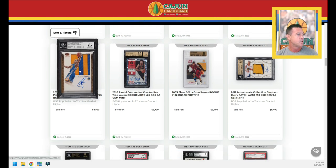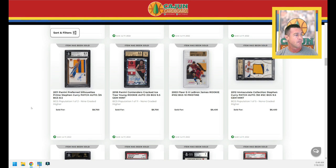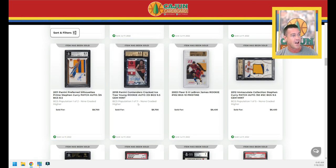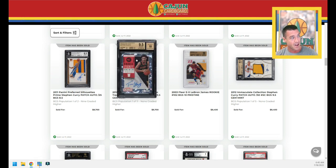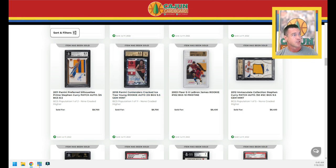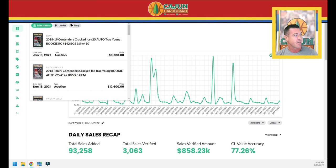Here is a 2011 Panini Preferred Silhouettes Prime Steph Curry. That's a cool looking card with a really cool patch. Pop 2, 9 graded higher, $8,700 there. A Cracked Ice Ticket Contenders auto, Trae Young, serial number to 25. It's BGS 9.5, Quad Gem. It's Pop 11. Sold last night for $8,700.